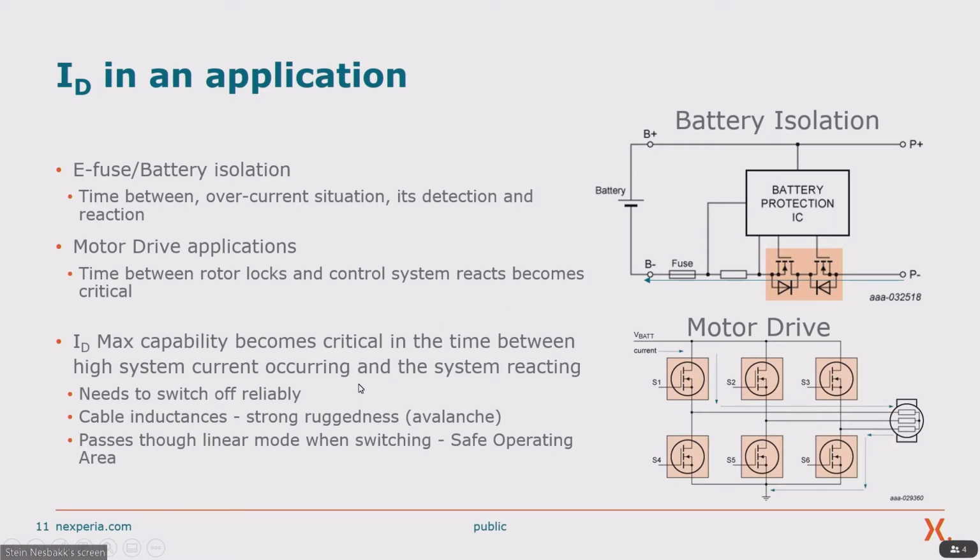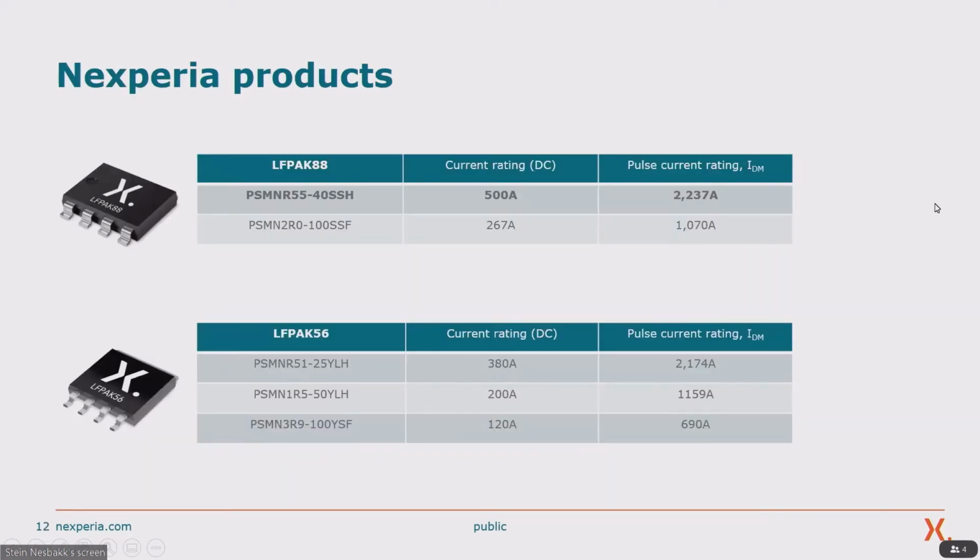Now, another thing to keep in mind here is that we can have cable inductances, and that means the second the MOSFET starts switching off, you need, for example, strong ruggedness or avalanche due to the cable inductances that might exist. Or also you might need safe operating areas. So as the device is turning off, you have to go through linear mode. And when you go through linear mode, safe operating area becomes very important for the MOSFET. With that in mind, back to you, Stephen.